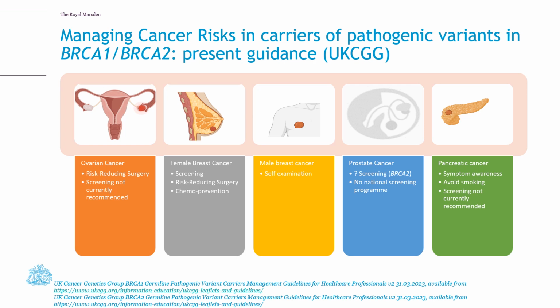There's also a role for risk-reducing surgery, particularly to minimise the risk of breast cancer and to minimise the risk of tubo-ovarian cancer. There, unfortunately, are no proven screening techniques for cancers like pancreatic cancer or for ovarian cancer, although research is ongoing in this area. Screening for prostate cancer has been shown to be useful in carriers of BRCA2 alterations, but as yet there is no coordinated national screening program.